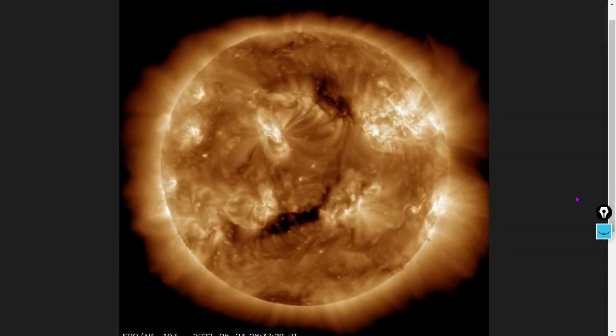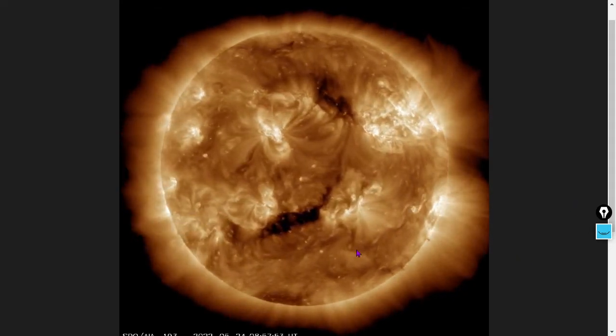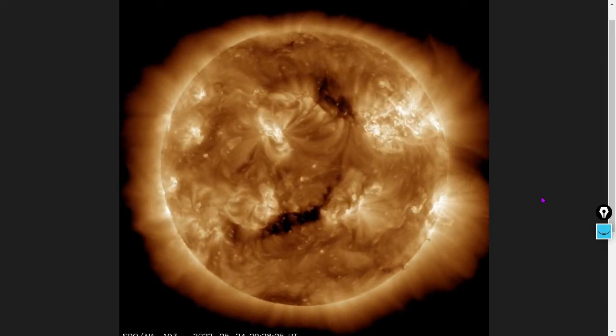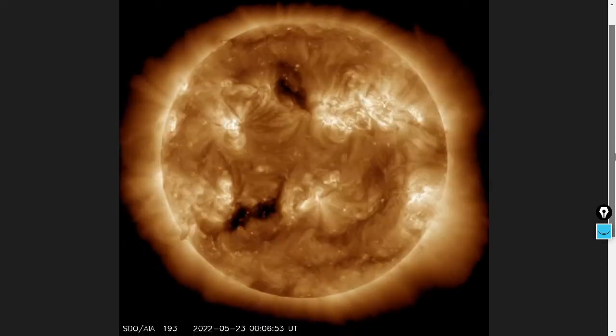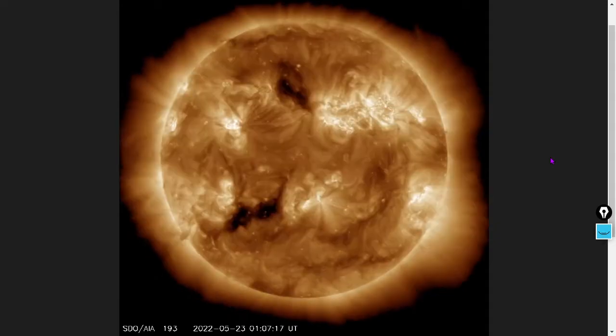And here's a visualization of that in 193 angstroms. Also, there is a coronal mass ejection coming from here, and from here you can see it in this wavelength as well. The likely trajectory of those, well, likely not to be earthly directed, but we'll take a closer look at that a little bit later in the video. Right toward the end, actually.